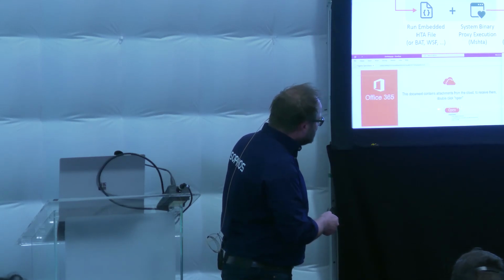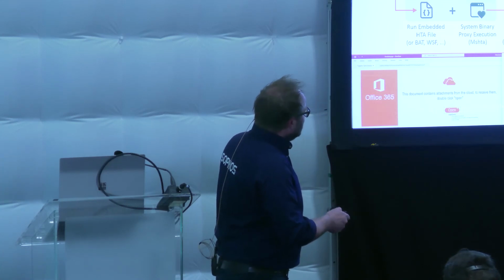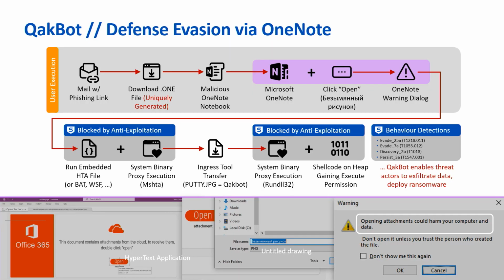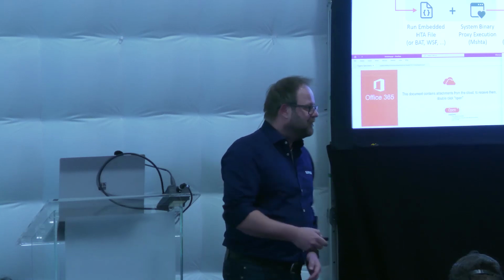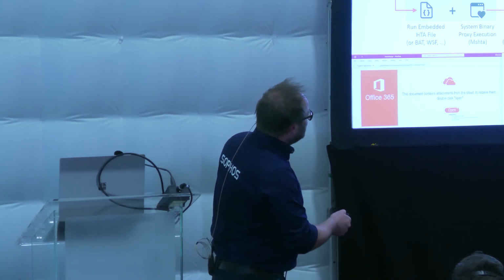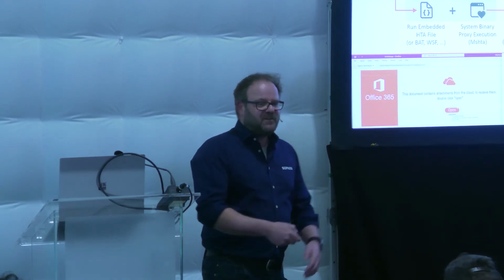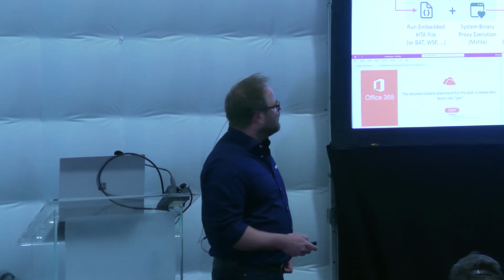But what's interesting here is this image. If you hover above it, or want to save this image to your local disk, you get the file name that was given to this object on the machine by the threat actor. And this is Russian. It says untitled drawing. So even on my Dutch machine, you will get this Russian text.